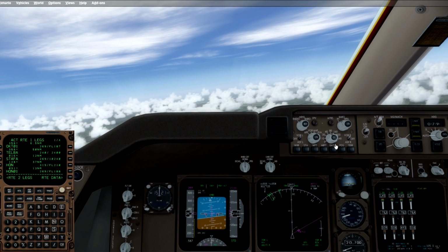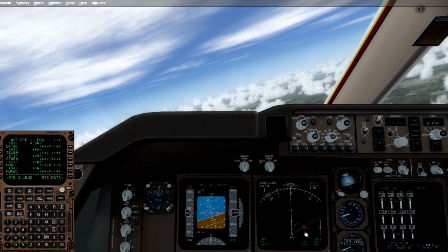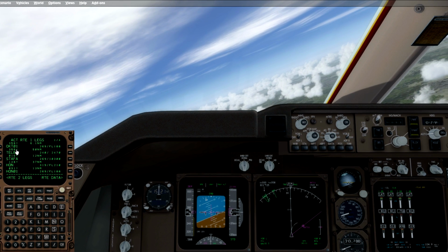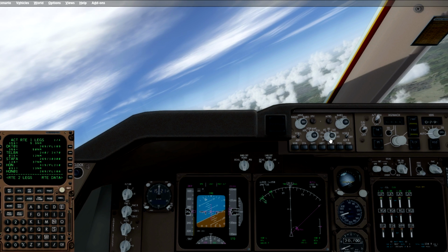Now look at this interesting fact down here. It's done this quite correctly as well. It's got oct01, and if you look at it, it's also on our route legs page. What it's doing is it's inserted into our flight plan, into our legs page.